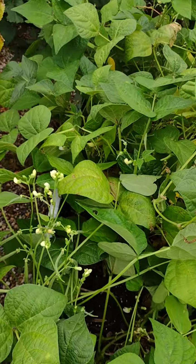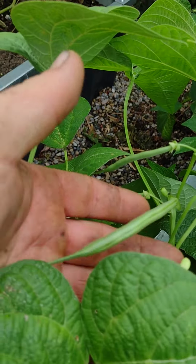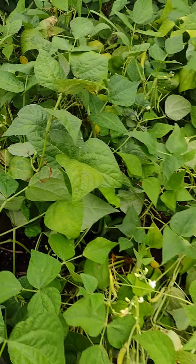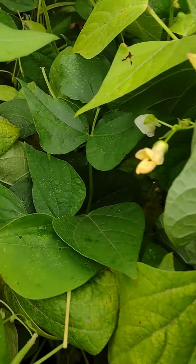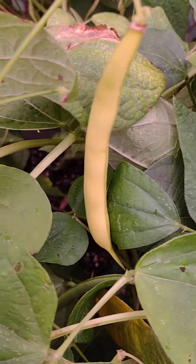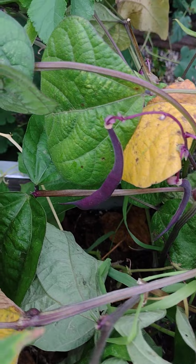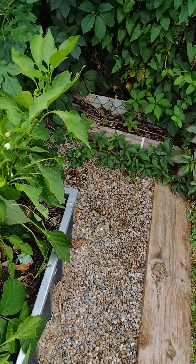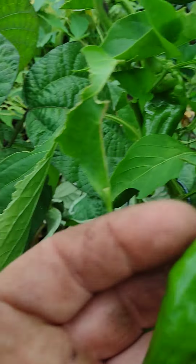And look, here's the green beans. And we got yellow beans. And look here, purple beans. And we got peppers.